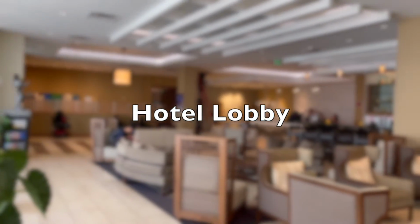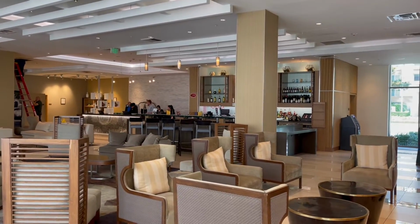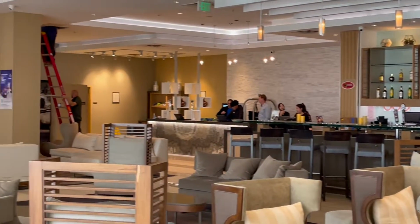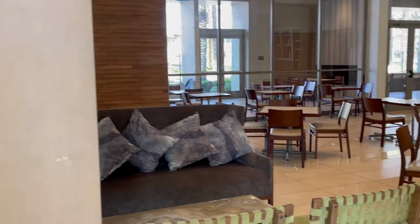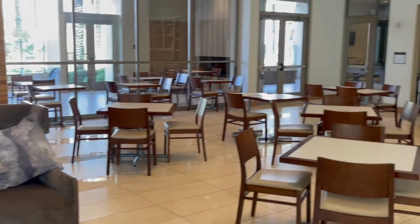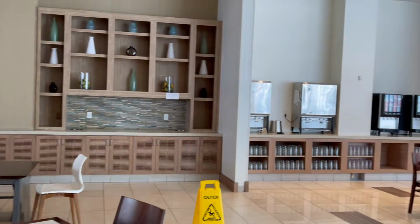Look at the lobby areas. They've got a nice seating area in here and a little bar, they serve drinks from 5 to 10 over there next to the check-in. Seating area here, and over here is where they do the breakfast in the mornings. Give you a good look at that, but nice to see it while it's empty.